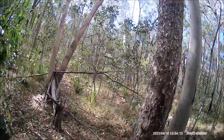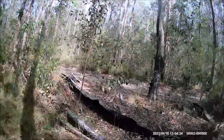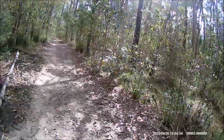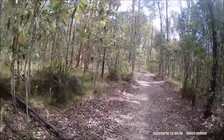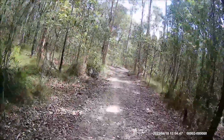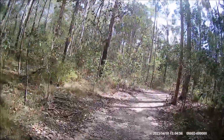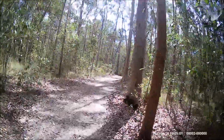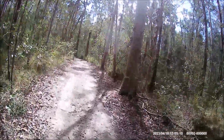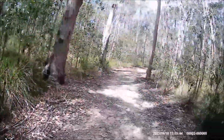Definitely looks a bit more than just deadfall. Anyway, I'll keep walking, see if we can find something better in here. Some more sticks piled up in that fork there too. Yeah, okay. Even that over there looks like it's been manipulated.